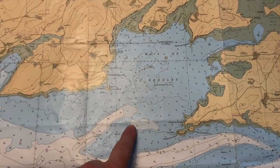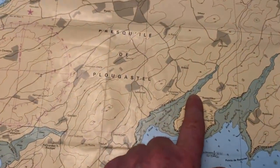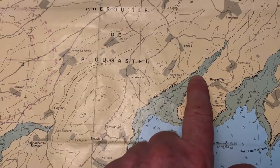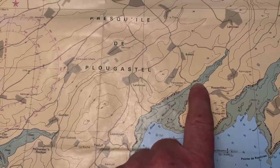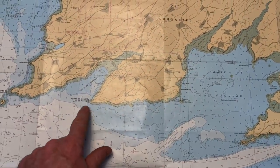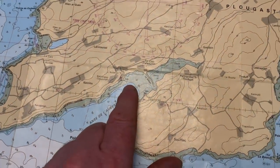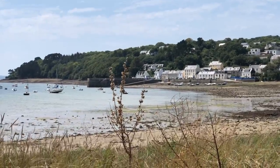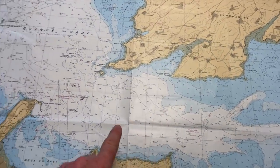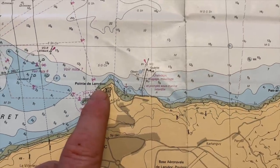Then we came round, and the final night is up this creek here, and a little sillon here, a little beach, right in the middle of the countryside. And then the last day, we came back round and into this creek here, where we had lunch. And then at the end, we returned. Where we launched was way down here, this place, L'Enveoc, it's called.